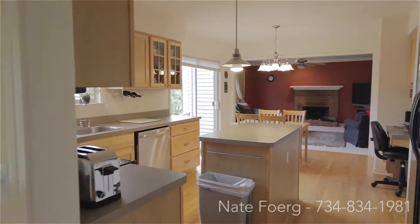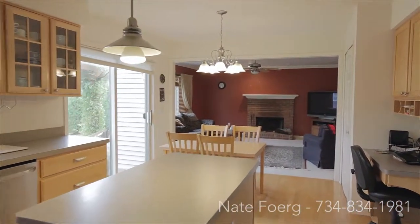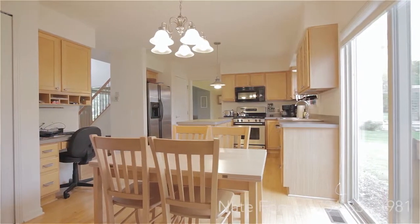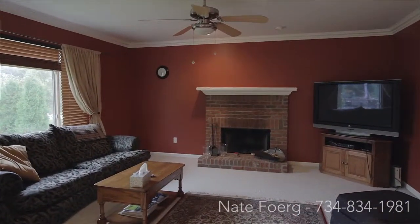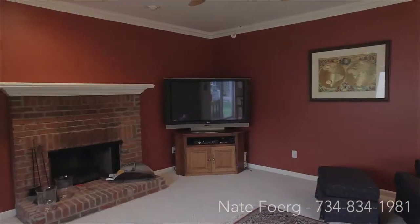Follow the rich hardwood floors from the formal dining room to the kitchen and breakfast nook, which affords quick access to the rear patio and pergola, making a meal outdoors easy. Just beyond, you'll find the great room, which features a cozy fireplace, crown molding, and great views of the rear patio and yard.